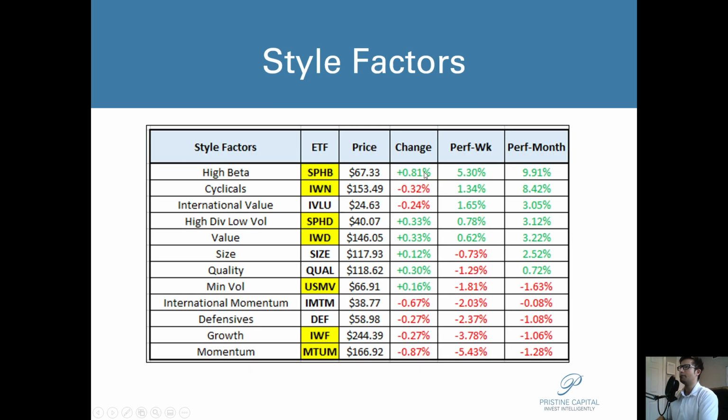And then if we pull up our style factors, this is pretty interesting. So if you look, you can see the high beta style factor continues to outperform. It finished up 0.81% today. And then some other winners, we had the high div low vol, which is a defensive style factor, up 0.33%. We had value up slightly. And our big time laggard was the momentum stocks, down 0.87%. So a lot of these names ended up recovering their losses very nicely. Others are sort of still stuck down in the dumps.